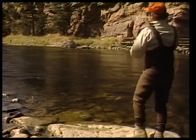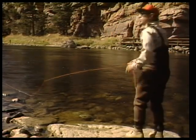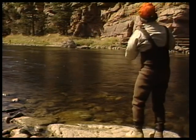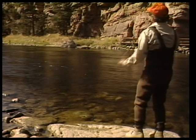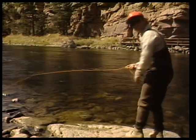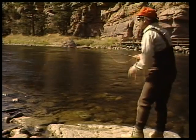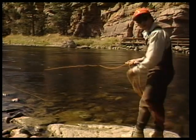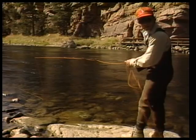What you've got to do is lower your power stroke, tightening your loop. Watch the loop. Loop is tighter. Less wind resistance, tighter, and into the wind. This will make your fishing much more successful, and you won't have to pack your rod up and head back in on a windy day.